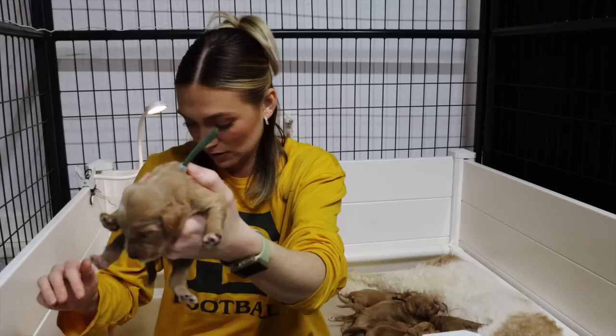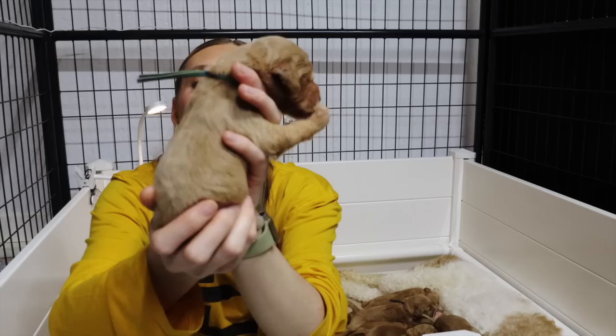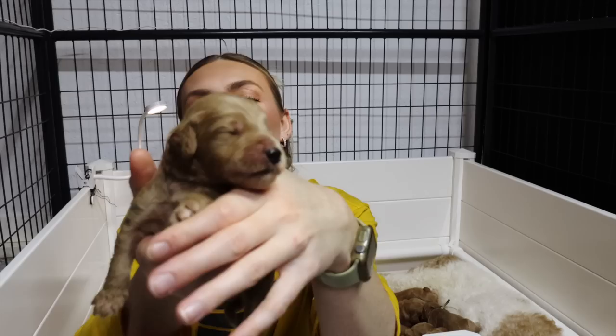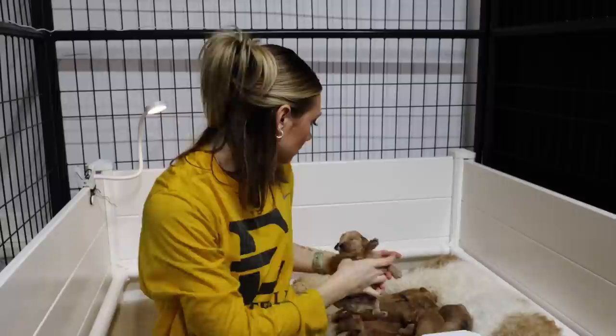Okay, so this is Light Blue Collar Boy Cinnamon Roll. Light Blue Collar Cinnamon Roll. He was our runt. He was really struggling, but he caught up with everyone and is doing really good now. But you can still tell he's pretty tiny. So this is Cinnamon Roll. Cinnamon Roll also has a black nose. Little bit of white, not much on him. But he was our little runt and is still pretty small, but he's definitely doing better. So that's Cinnamon Roll. See if I can put him back on the nipple since he is so small.